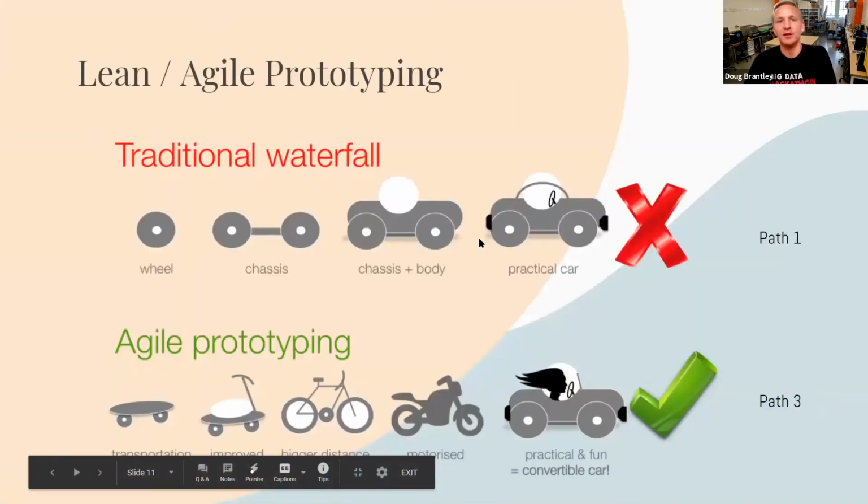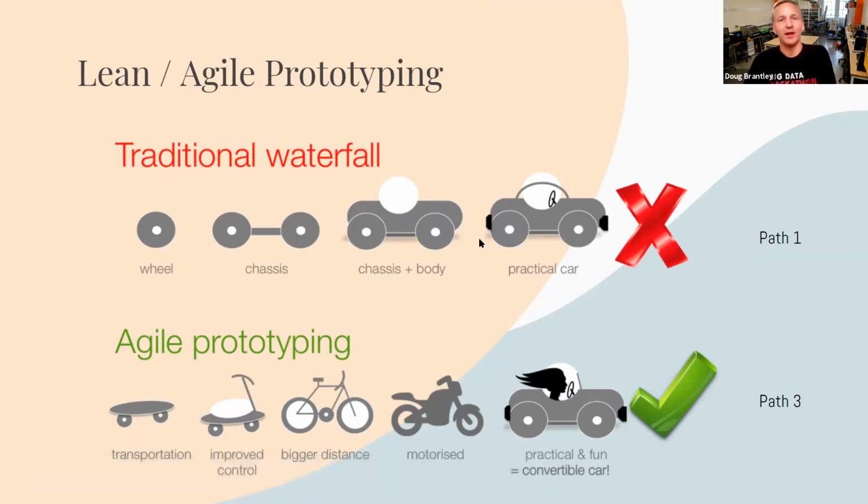And then maybe this is another good way to showcase the philosophy as well. Traditional waterfall says, okay, here's my idea, and now let's figure out all of the things I need to do to build up that idea, and then go out and build it. And this is very similar to path one.